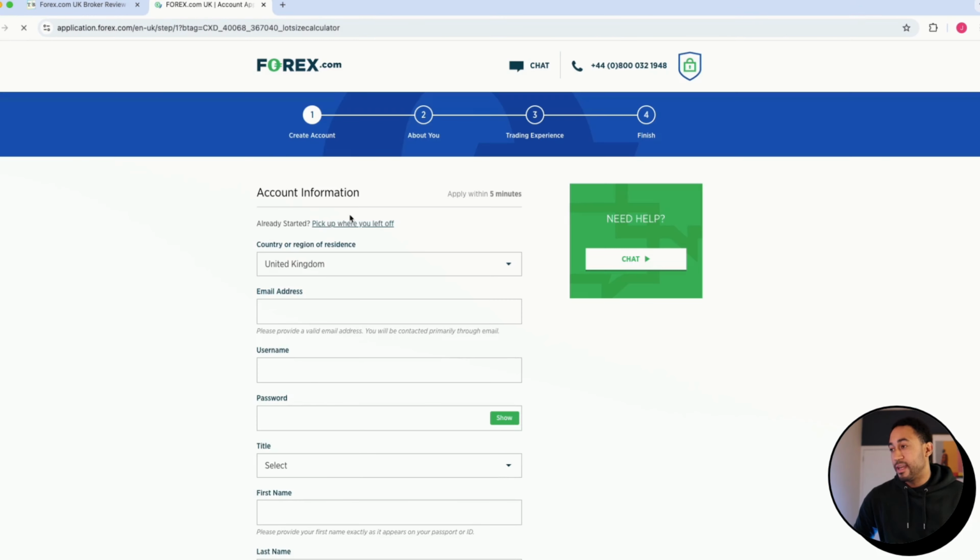Now, when it comes to onboarding, forex.com was pretty easy to get up and running. However, there is one thing to bear in mind, which is there is a minimum deposit, and that minimum deposit is £100. Now, £100, not much, but also not zero, a little bit of a barrier to entry. The withdrawals process, however, took a few days, so it's relatively easy to deposit. It took about a day for everything to go through. And then withdrawal, that was fairly quick as well.